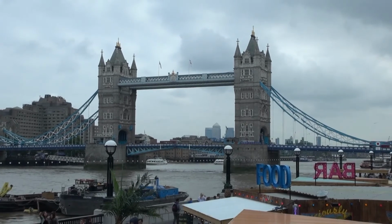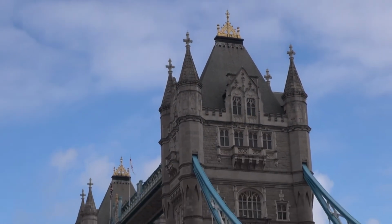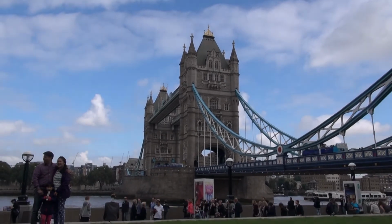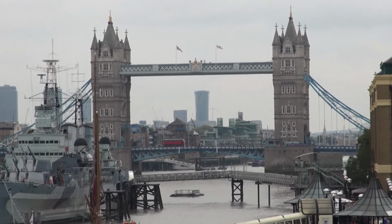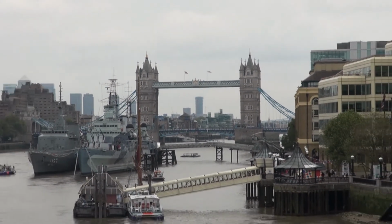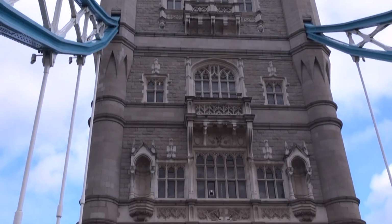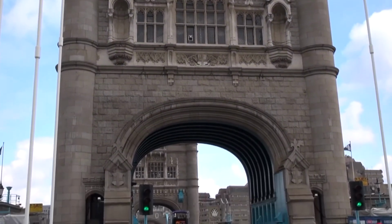Tower Bridge, its two huge towers rising 61 meters above the River Thames, is one of London's best known landmarks. Built in 1886 to 1894, the bridge crosses the River Thames close to the Tower of London and has become an iconic symbol of London. Tower Bridge is one of the five London bridges now owned and maintained by the Bridge House Estates, a charitable trust overseen by the City of London Corporation.